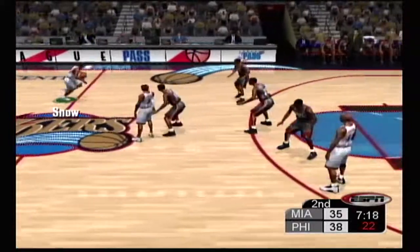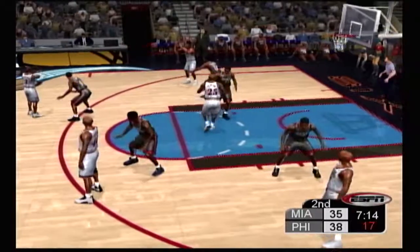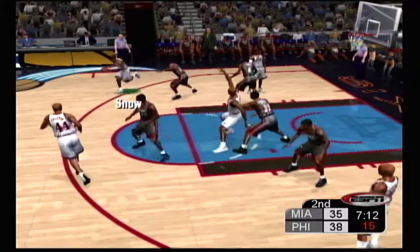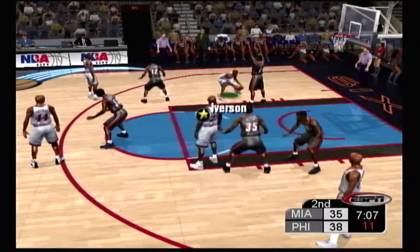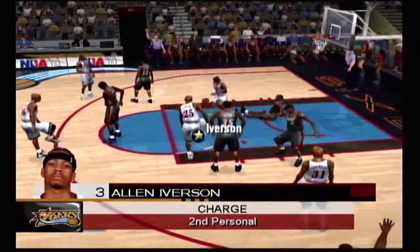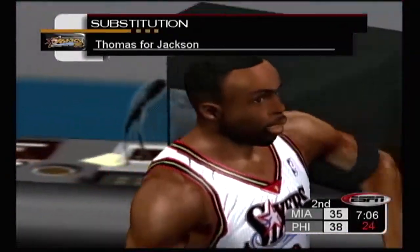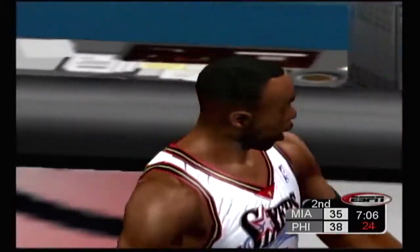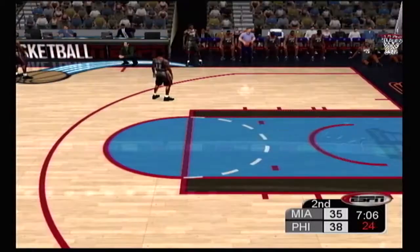And the 76ers bring it up. They haven't hit a shot from beyond the arc. To Snow. Jackson has position down low. Pump fakes. Iverson is called for the charge, and that will be his second foul of the game. First team foul. Easy call for the ref there. The defender had his feet set and took the charge. Thomas looks fresh coming back on the floor. Walker will leave the floor.